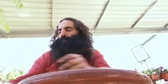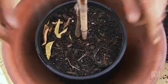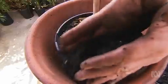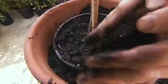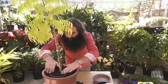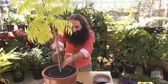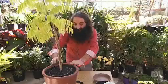Into the base of the new pot, I'm putting in a small amount of my potting mix. Sitting the plant in its existing pot inside the new pot, I'm adding mix and adjusting as I go. Well, I reckon this is just about right. The trunk of the curry leaf plant is right in the centre. It's not to the side like a leaning Tower of Pisa.